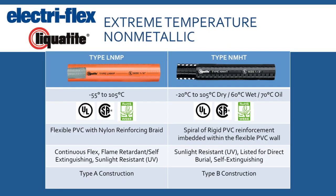If a nonmetallic conduit is required for an application, types LNMP and NMHT would provide the best conduits for extreme temperature environments. Type LNMP offers temperatures of negative 55 degrees Celsius through 105 degrees Celsius, is UL listed, CSA certified, and is RoHS and WEEE compliant. It is made of flexible PVC with a nylon reinforcing braid and is Type A construction. Type LNMP works well in continuous flexing applications such as robotics. It has self-extinguishing characteristics and is sunlight or UV resistant.